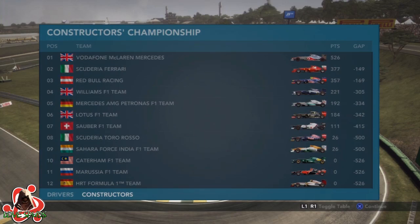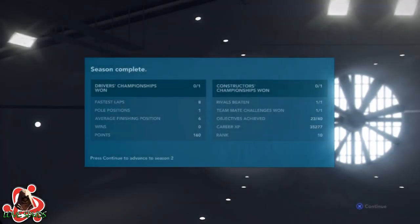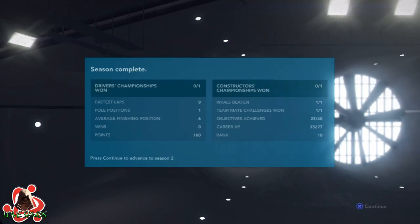And as you can see, McLaren Mercedes won the constructors a few races ago. Red Bull didn't quite make it up to second. 20 points behind Ferrari, and Williams finished in 4th place. Mercedes finished in 5th, so the car's not going to be too bad next season. Lotus dropping to 6th. Sauber finished in 7th. Toro Rosso finished in 8th. Force India 9th. I think that was Caterham in 10th. Mauritius and then HRT.